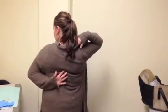So we're going to do it both sides just to test. So if we could start with abduction, would be both sides going out, that would be abduction. And then adduction, and then flexion would be going up, and extension would be going back, and that's all good. We're going to test just overall shoulder mobility, and internal rotation would be going up like this, and then external rotation would be this motion here.